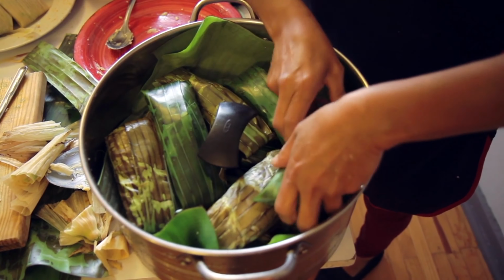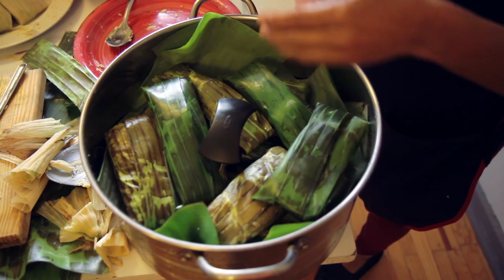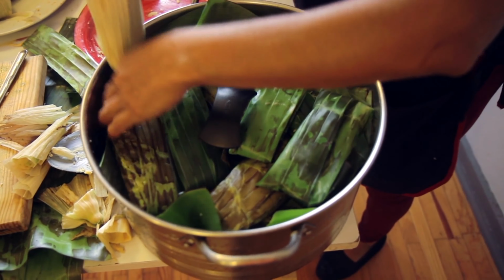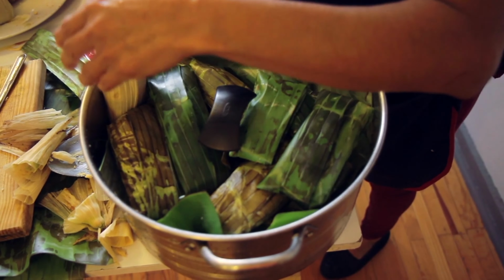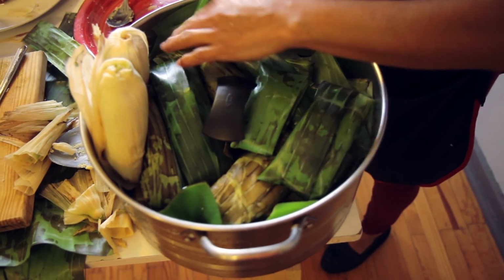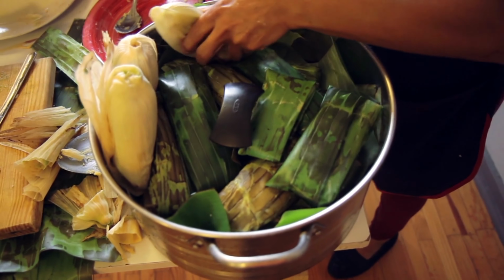One of the must-try dishes is tamales, delicious dough stuffed with meats or sweet fillings, all wrapped in corn husks and steamed to perfection. Families spend hours together making them as part of the holiday tradition.